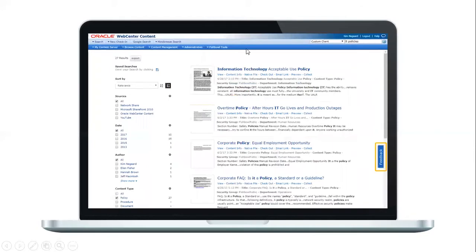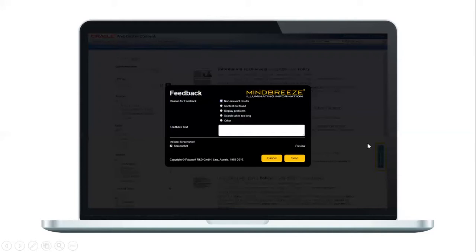The other thing I wanted to mention on this interface is that you can provide feedback. So this is the feedback I mentioned a little bit ago. I can click here. Again, it's going to pop up this feedback mechanism where a user can submit feedback to the administrators if they can't find something or something doesn't appear to be working right. So it provides you a good way to be able to monitor the search experience and make improvements as needed.